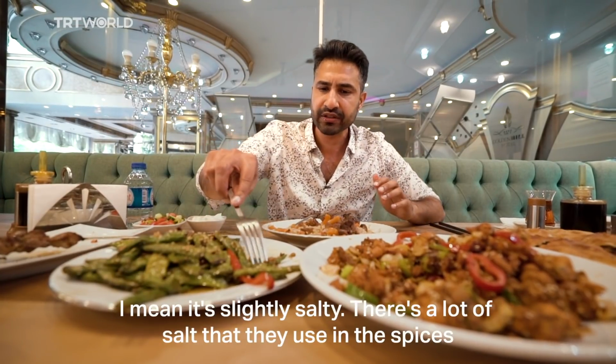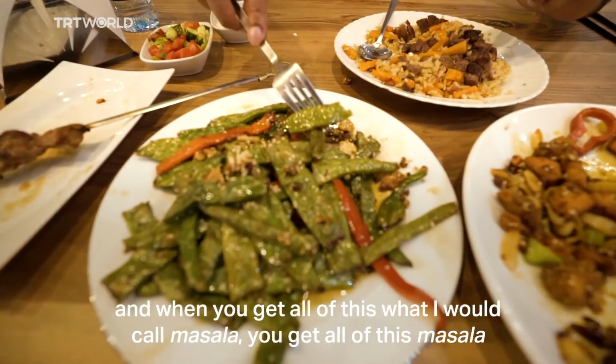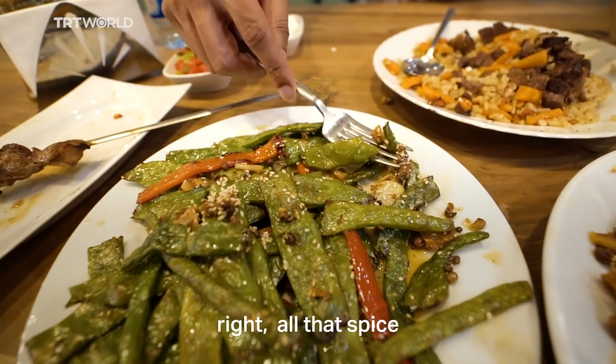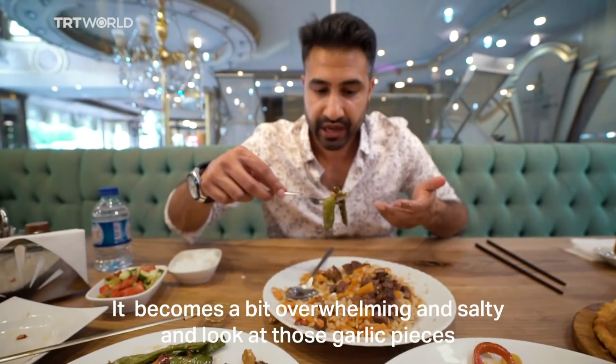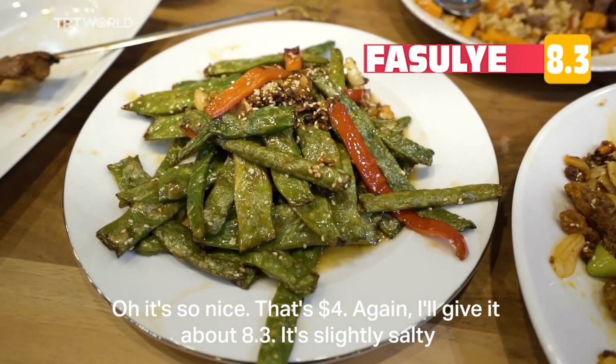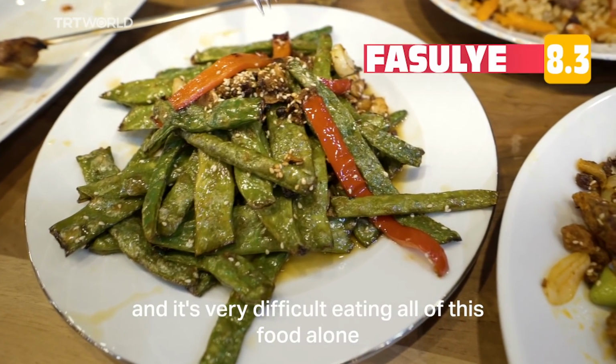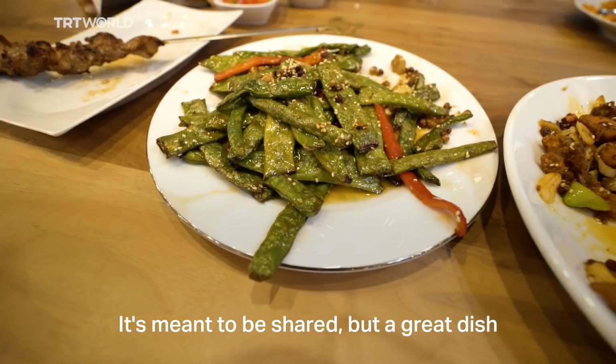It's slightly salty. There's a lot of salt that they use in the spices, and when you get all of this, what I would call masala, all that spice becomes a bit overwhelming and salty. And look at those garlic pieces. Oh, it's so nice. That's $4. Again, I'll give it about an 8.3. It's slightly salty, and it's very difficult eating all of this food alone because it's meant to be shared, but a great dish.